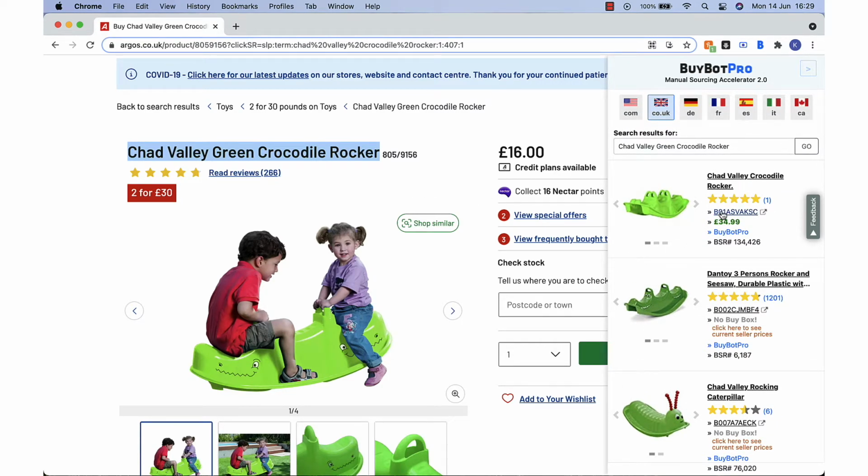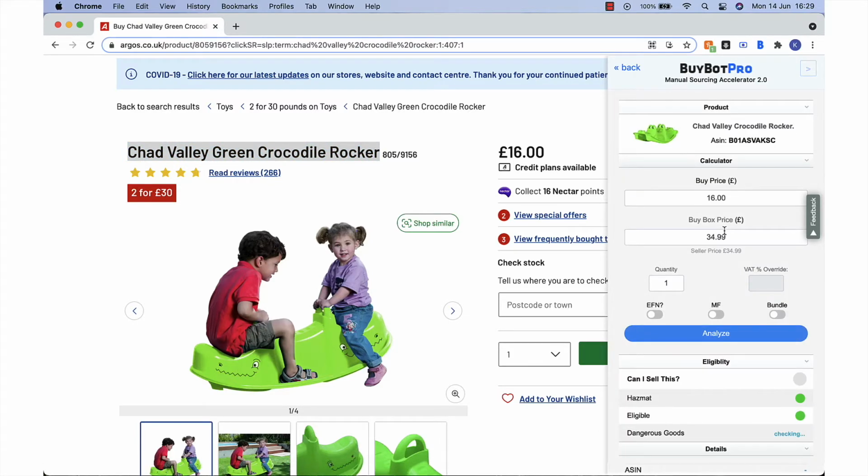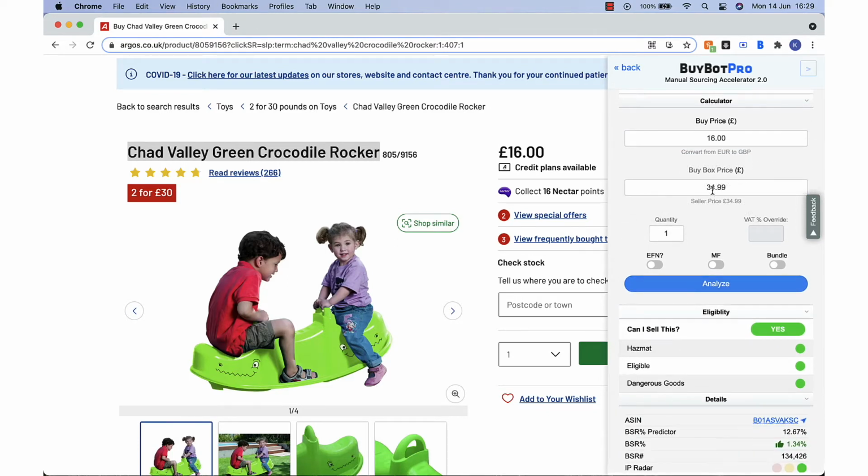If you click on the ASIN, it will take you to the Amazon page for that product, but we want to stay on the retailer website, so we're going to click BuyBotPro here because you can analyze it straight with BuyBotPro from here. So here we go. First thing we need to do is obviously put in your buy price and make sure that's what you would be paying for the product and click analyze. You've got your buy box price here of $34.99. My quantity is 1. I'm just going to leave it at that so we can look at a really simple example here.